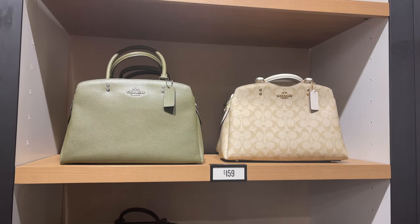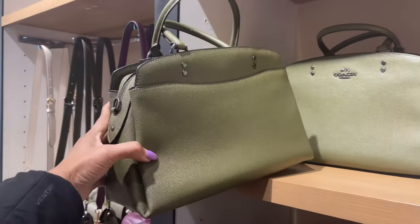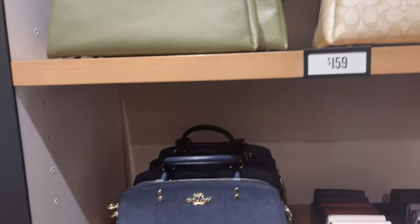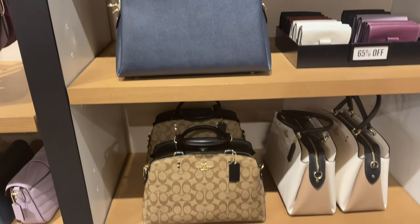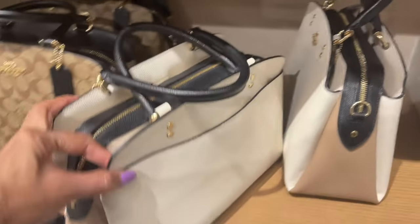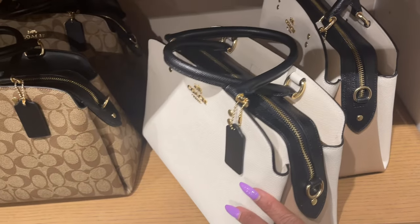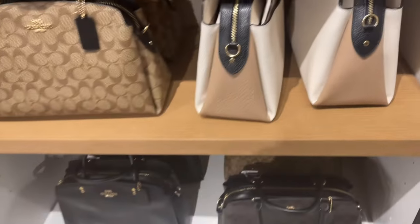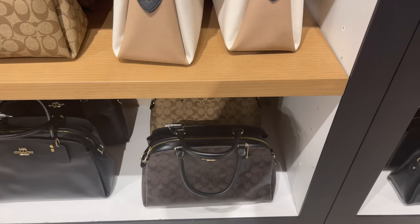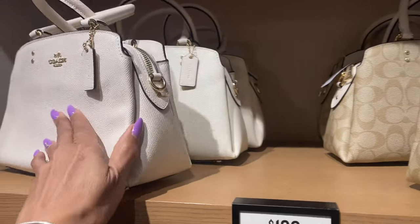More beautiful bags. These are $159. No calculator needed. Also have it in blue. Mammogram print. It's a neutral color. Zip in the middle, and then they also have it in the black and the dark mammogram. The smaller ones are for $139.